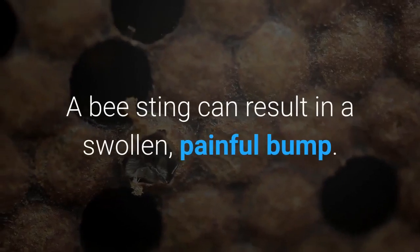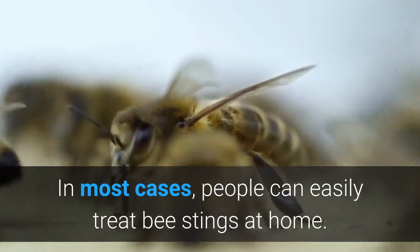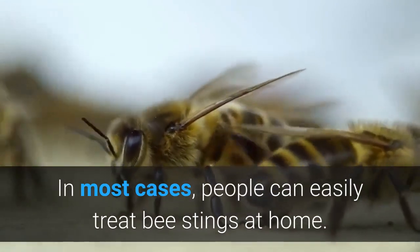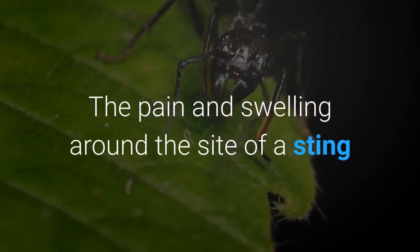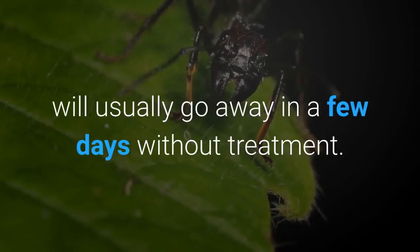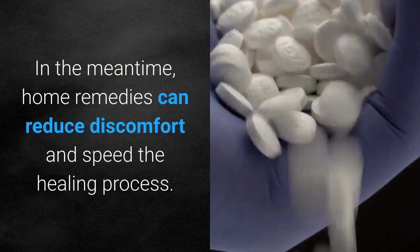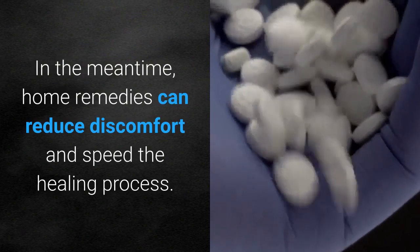A bee sting can result in a swollen, painful bump. In most cases, people can easily treat bee stings at home. The pain and swelling around the site of a sting will usually go away in a few days without treatment. In the meantime, home remedies can reduce discomfort and speed the healing process.